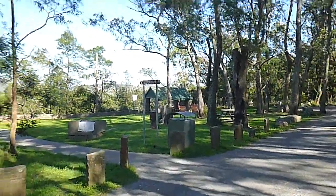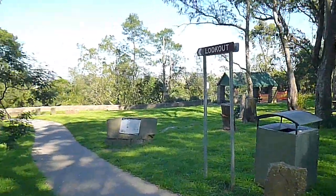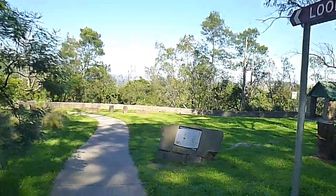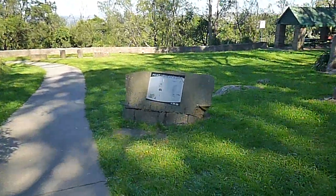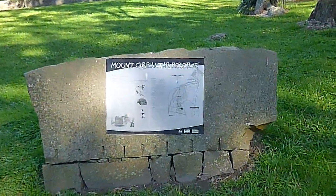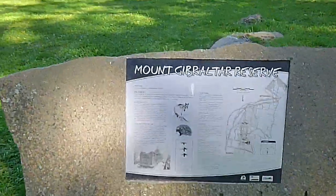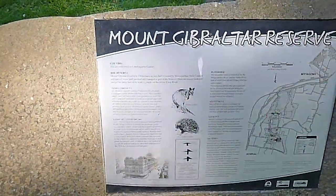It's not much of a lookout, I must say. Lookout, but there's a hell of a lot of trees in the way. So this is Mount Gibraltar Reserve. You are welcome to Gundungurra country.